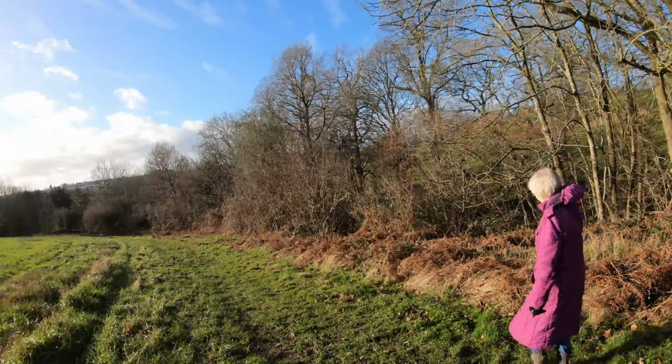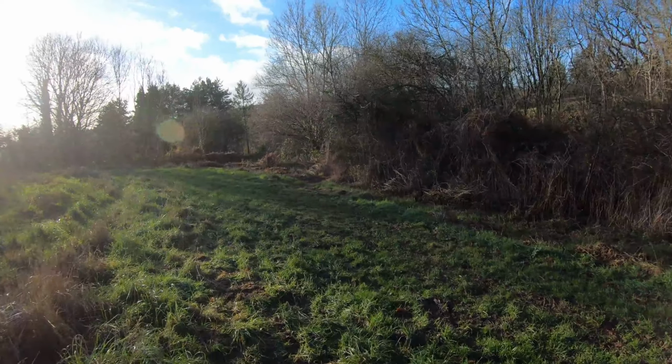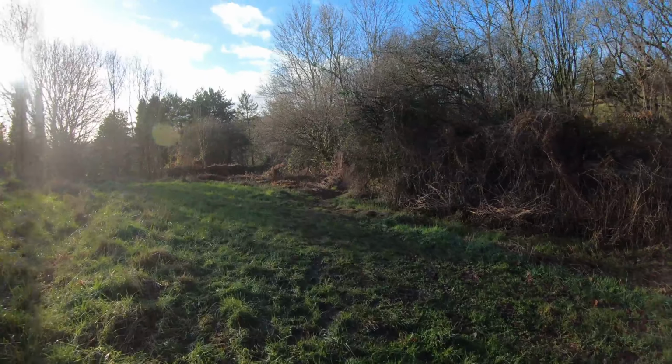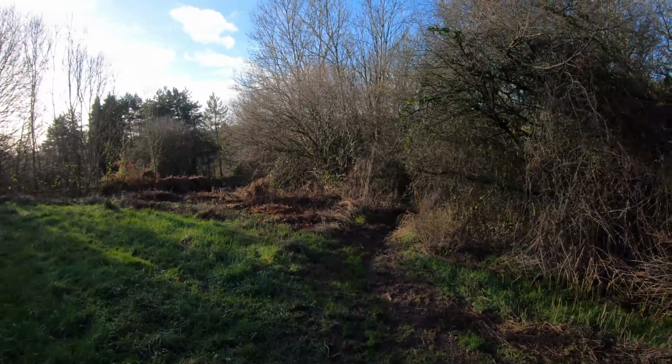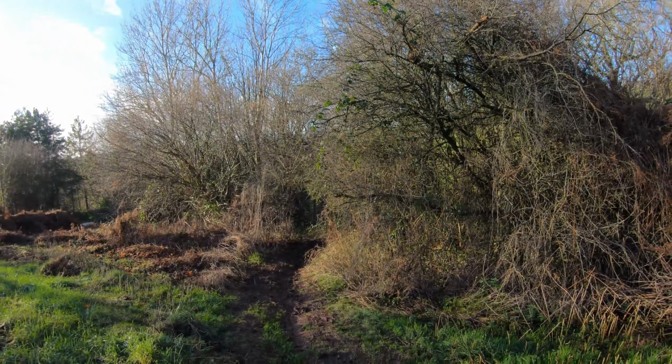So here's the path coming up on our right hand side. It's going to be muddy and slippy, so we've all got to be a bit careful. It looks delightful, doesn't it? Right, here we go. Here goes nothing.